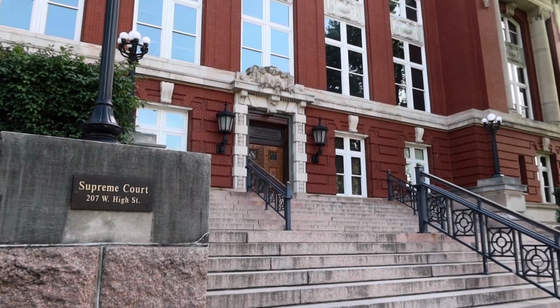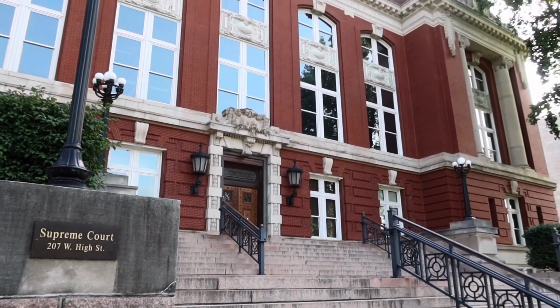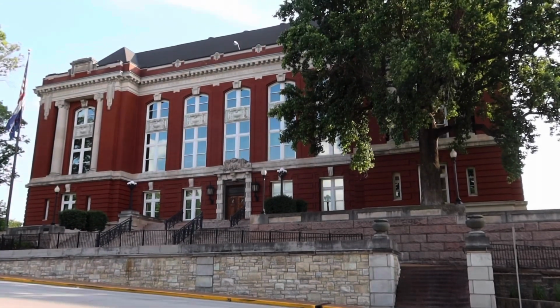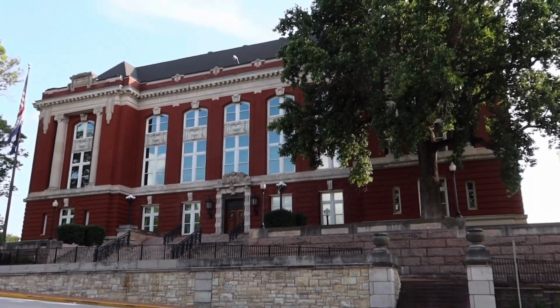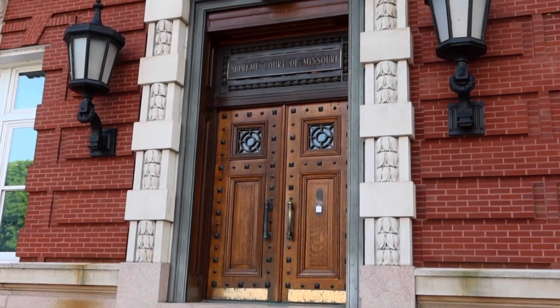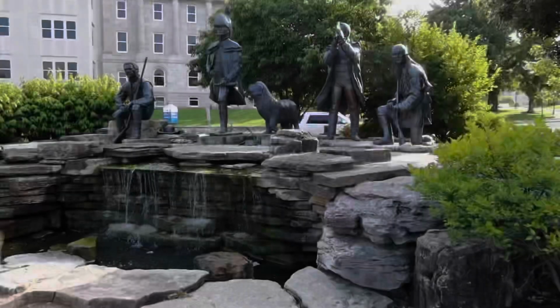Across the street from the Missouri State Capitol is the Supreme Court building. This is the highest court in the state of Missouri, and only select few cases are tried here, but you can listen in on some of the argument sessions. You can even schedule a tour of the building. It's interesting as well, so check that out.